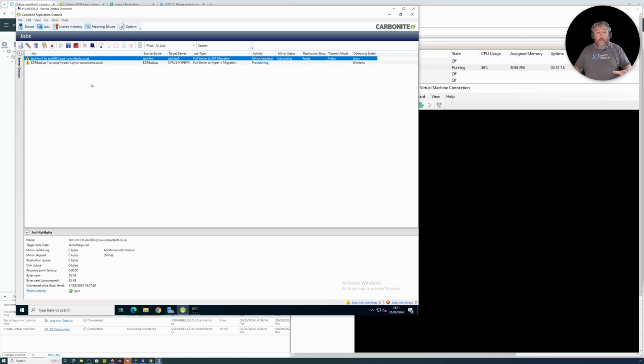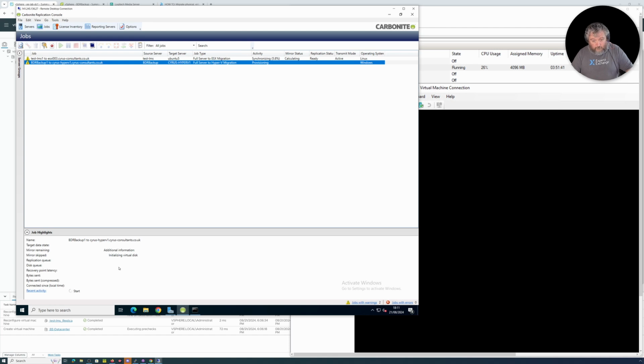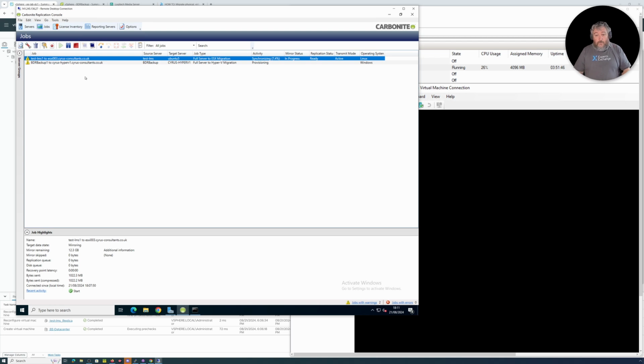So with that, I'm just going to put this on pause and we will catch up when it's completed the mirroring. Okay, so you can see here now, it's saying synchronizing and it's 4.4% at the moment. And how's this one progressing? And this one's initializing virtual disk. So I'll put this on pause and we'll come back when that mirroring process has finished.